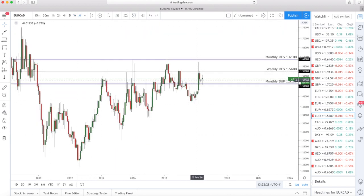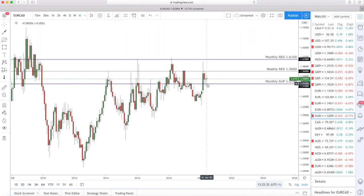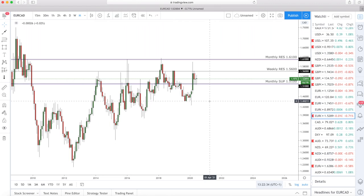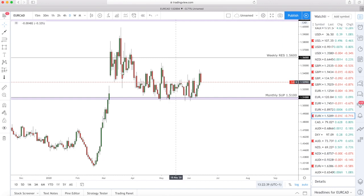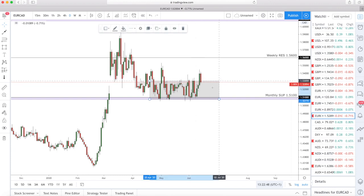So we've had 2 doji so far. Obviously this candle's still active. We are banging our head on monthly support 1.5100, and you can see here we have broken out this market structure now on this daily time frame in this consolidation zone. So we are retesting this consolidation zone now from the other side.